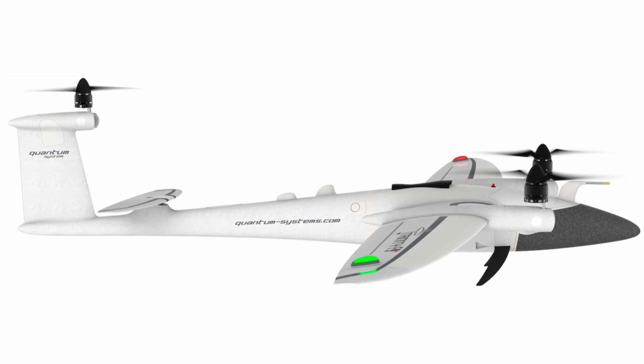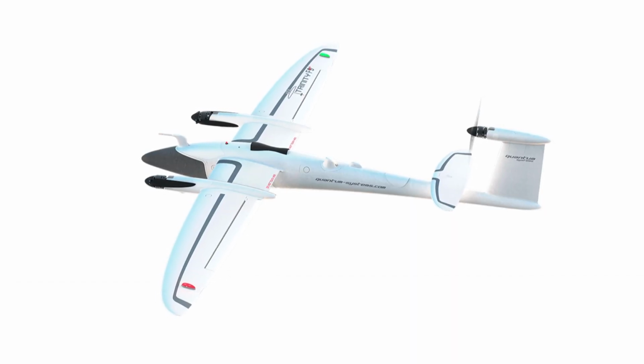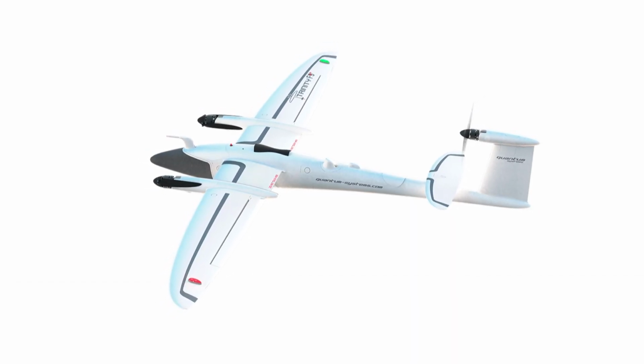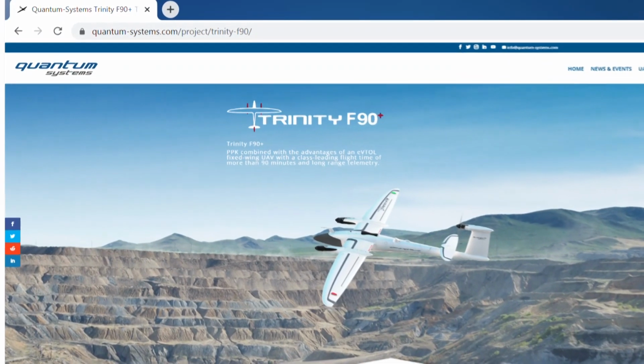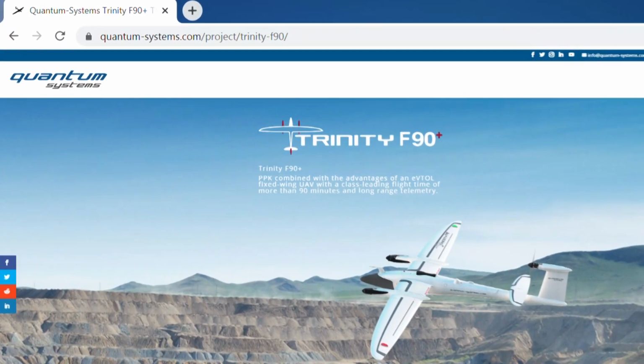Got it. So now if somebody's interested in one of these for this sort of mission, what's it going to cost and how should they get in touch with you? So it starts off at $16,900 for the platform, plus the cost of the sensor, which ranges anywhere from just under $3,000 to just over $12,000.